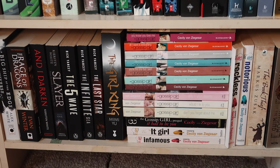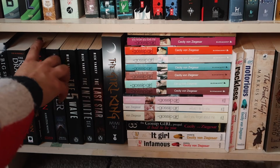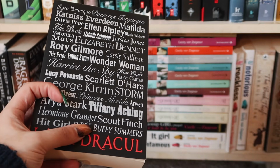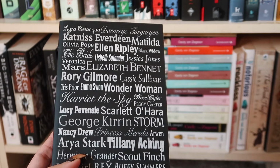Oh, and I think I don't like Kiersten White. I've only read one book from her, was not a fan, but this is an arc copy of And I Darken, and I really like it because specifically it has Buffy Summers on the title, but once again this is an arc that I thrifted. It was not sent to me for review.